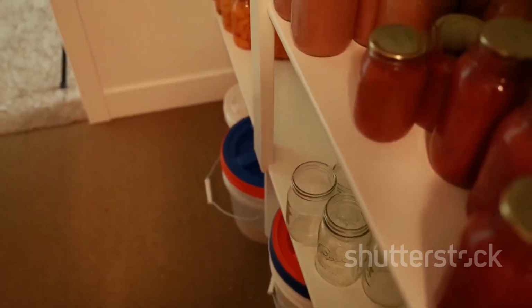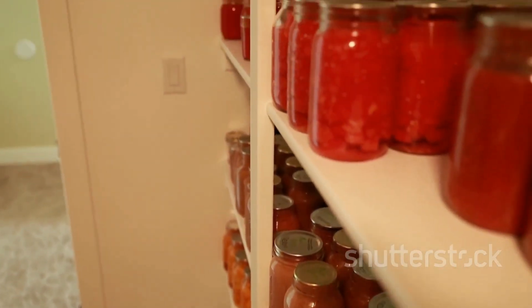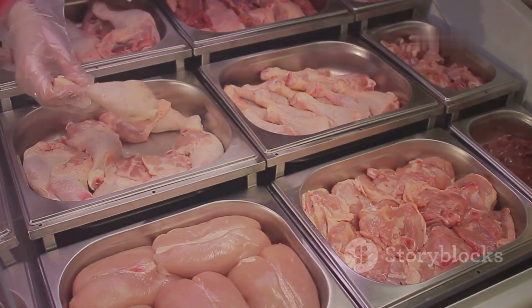Now, even though canned chicken has a long shelf life, generally between 2 to 5 years, it's not something you can just stash away and forget about. It's crucial to keep track of the expiration dates. A simple way to do this is by using a first-in, first-out system. This means you use the oldest cans first and the newest ones last, ensuring that nothing goes to waste.